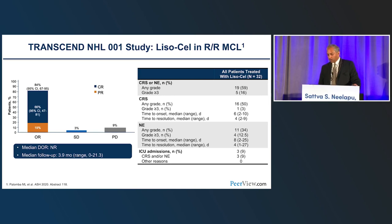So the best overall response rate was quite remarkable at 84%, and the CR rate was 66%. The follow-up was short at median follow-up of only about 4 months, and the median duration of response had not been reached at the time this was presented 2 years ago.